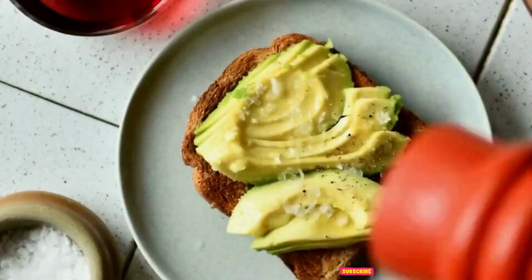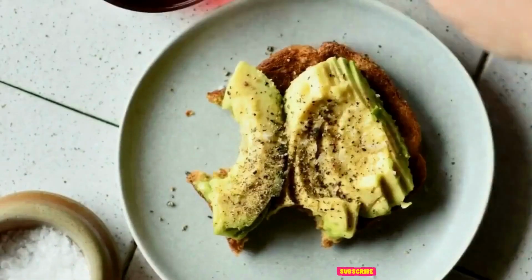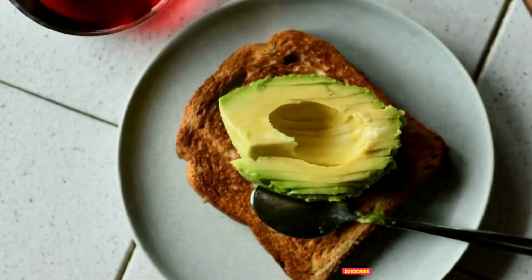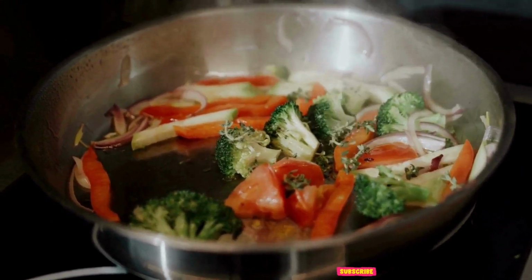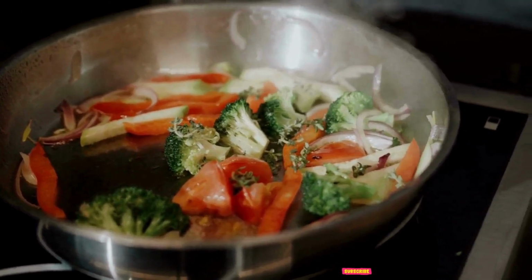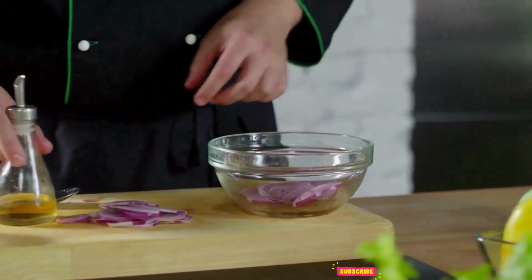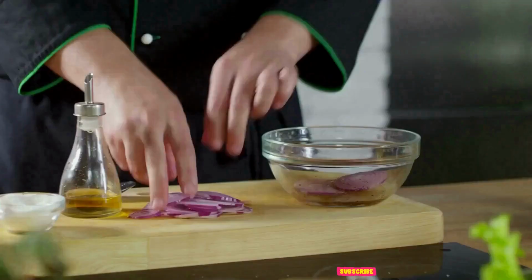Managing diabetes through diet is a crucial aspect of controlling blood sugar levels. A healthy diet for people with diabetes should include a balance of carbohydrates, proteins, and fats. It's also important to choose foods that are low in saturated and trans fats, added sugars, and sodium.